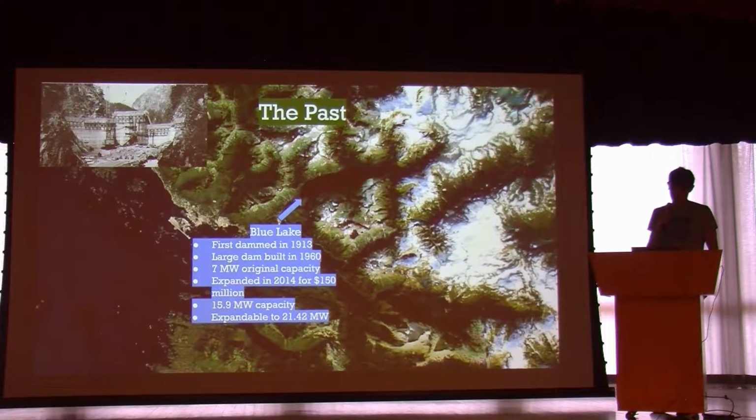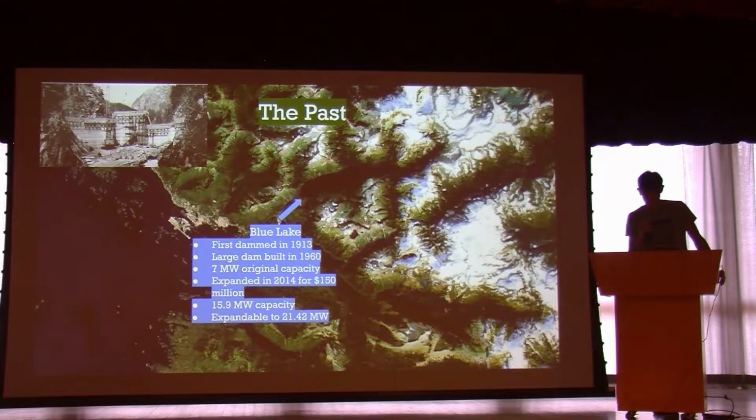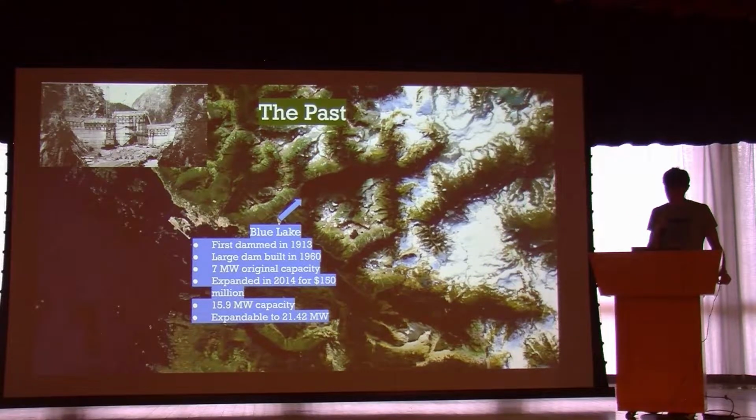We originally had a powerhouse with 2 turbines that could go up to 7 megawatts of capacity, and that was expanded in 2014, as you probably well know, for around $150 million. It now has a 15.9 megawatt capacity, which is technically expandable to 21.42 megawatts. There are some more specifics that you can talk to Dean about.